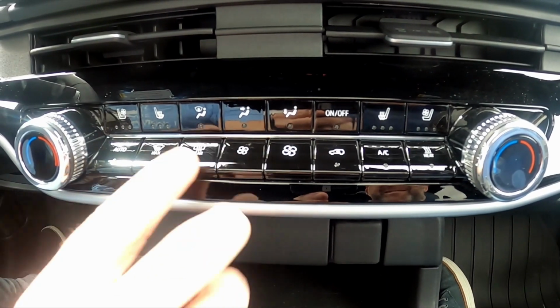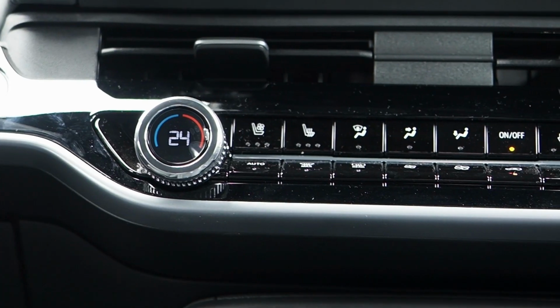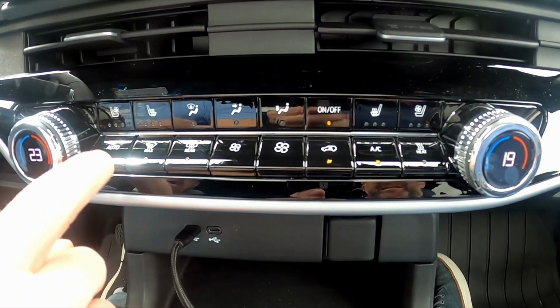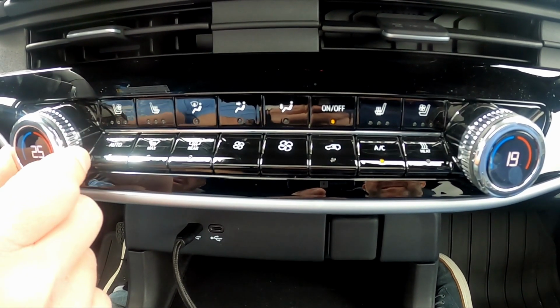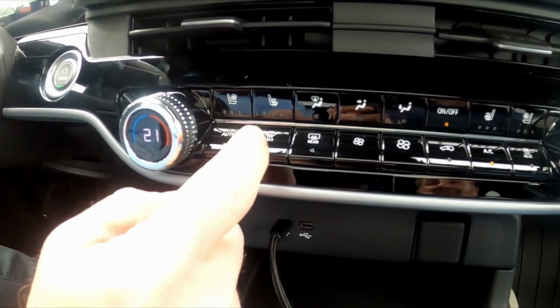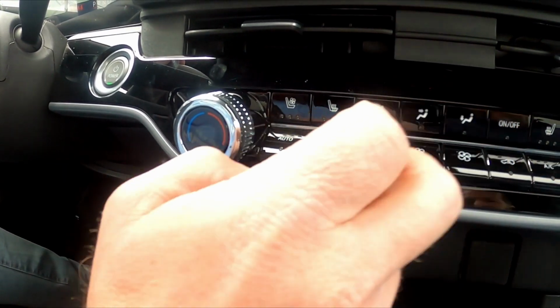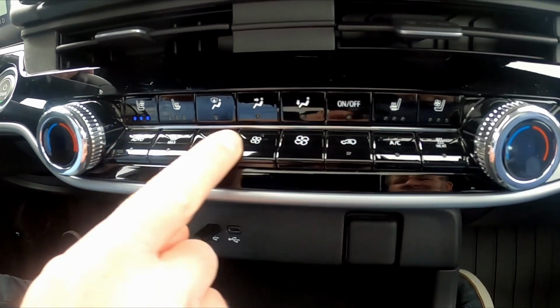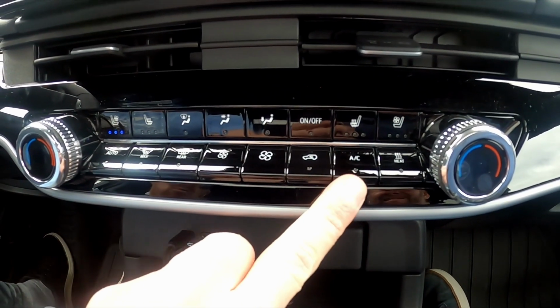Climate control system down here. If you've driven a modern GM product lately, you'll feel right at home with that. Turn it on here, press for auto. We've got these large tactile dials here with the temperature reference there in the middle. Controls for our ventilated and heated seats here, and supplemental controls for defroster, fan speed, and so on.